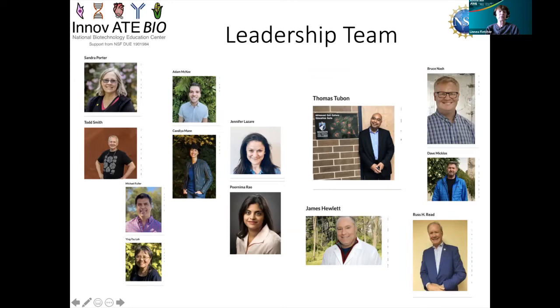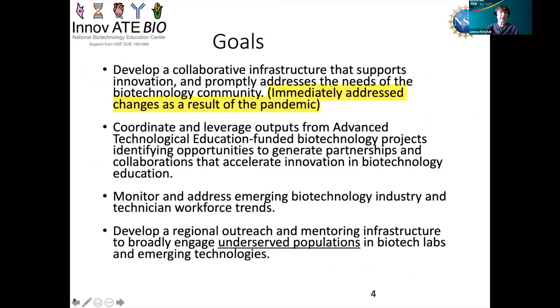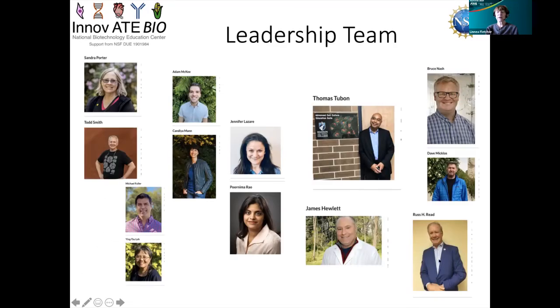The evaluation team is Kendaya and Adam. And then over here, we have Russ Reed, who's a co-PI from Foresight Community and Technical College. And then we have Cold Spring Harbor DNA Learning Center. Dave Nicholas is the lead, and Bruce is the co-lead, co-director.